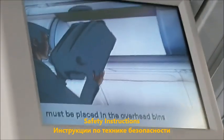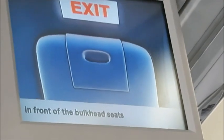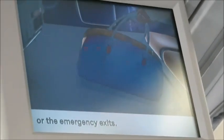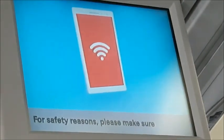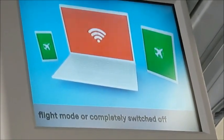Safety on board. Your hand luggage must be placed in the overhead bins or under the seat in front of you. It is forbidden to place hand luggage in front of the bulkhead seats or the emergency exits. For safety reasons, please make sure that mobile phones and other wireless transmitting devices are either set to flight mode or completely switched off for takeoff and landing.